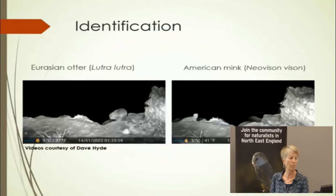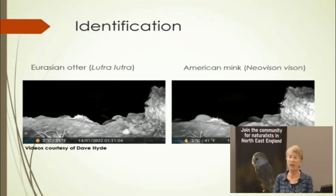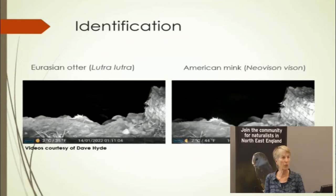But we do have a little comparison video from the same camera trap, and the first one on the left, this is an otter, and you can see the tapered tail there as it jumped off. And here now we have a mink. So you can see the difference in size, and you can see the fluffy tail and the pointed nose. Do you want to see that again? We can go back and show it again.